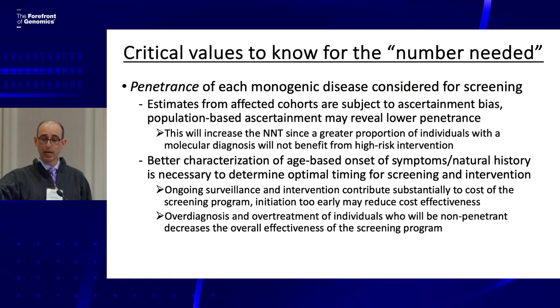So what do we need to know? We have to know the penetrance of monogenic disease for each of the diseases we're screening for. We obviously have ascertainment bias from the affected populations that we've studied so far. We're going to probably have a much lower penetrance for population-screened patients. That's going to increase the number needed to treat, since the proportion of individuals that would benefit is going to start to go down. I think we also need to better characterize the age-based natural history. When do symptoms start? When do people start to develop the poor health outcomes? And when can we time the intervention so that we pick up those people before that happens?